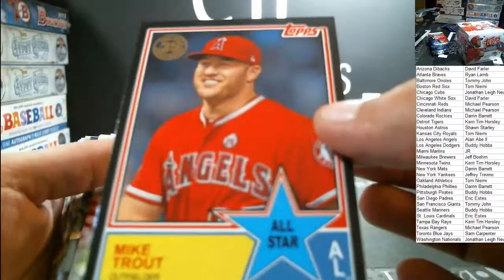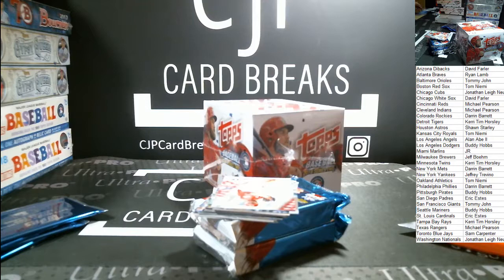It's a nice one right there. I'll get that sleeved up. That is numbered to 299. It's a nice hit there, Mike Trout insert. No auto for you, it looks like, yet, Alan, but you're getting some nice inserts for your Angels.